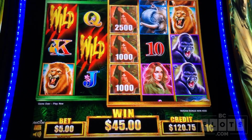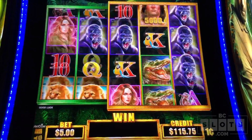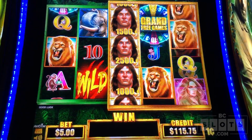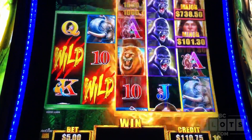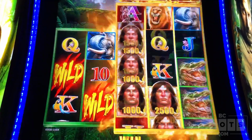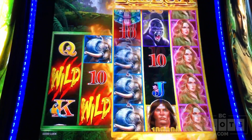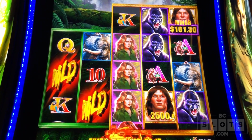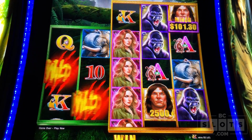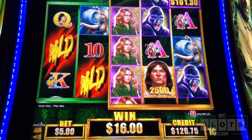$45 in Tarzan. All right, we're up again, 120. Oh my God. Oh, it's a crew. Well, at least we got some Jane in the Jungle. She's $5 for 3 of them, so we got 15 plus an extra dollar for Kings.